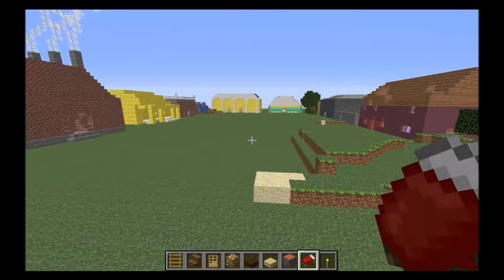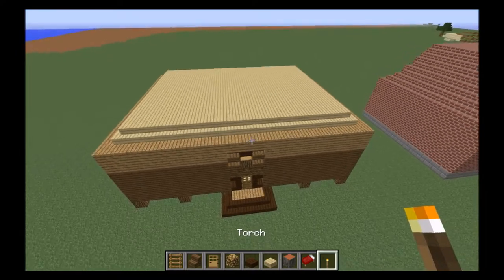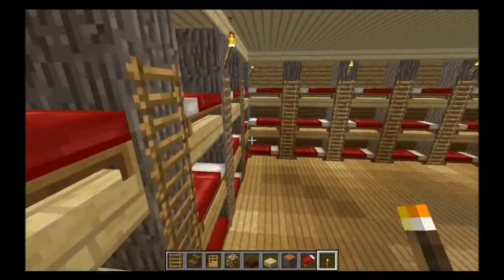Here's more Camp Half-Blood stuff. And I just now completed the Hermes Cabin. Here's what the inside is. Lots and lots of beds.